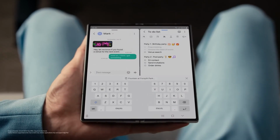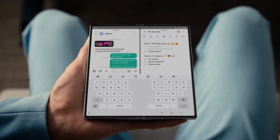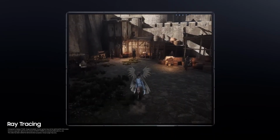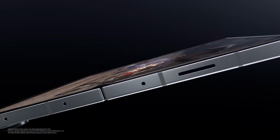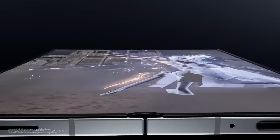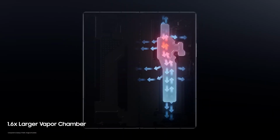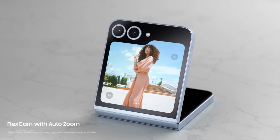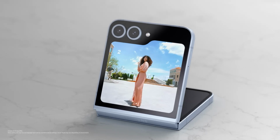It's vibrant, bright, and oh so responsive, perfect for everything from binge watching your favorite shows to serious multitasking. One of the highlights here is the new cover display. It's now 6.3 inches and much wider than before, making typing and navigation a breeze. Plus, the crease is less noticeable, which is a big win for those who find it a bit distracting. The build is sturdier too, thanks to improvements in the hinge and display, which means it's more durable than its predecessors.